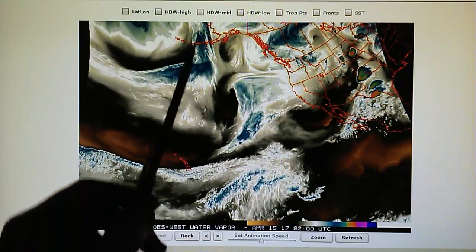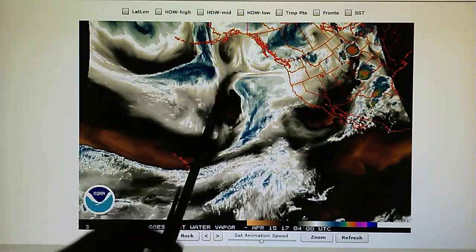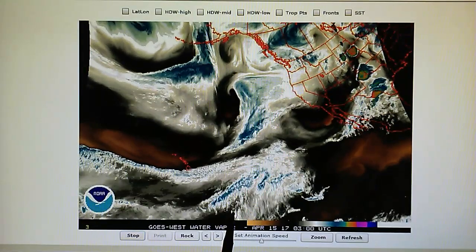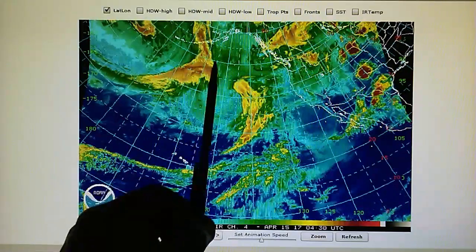The transmitter generates a lot of heat, and it splits the storm up. That's what it does. It splits the frontal system up. And we can see that happening right here.